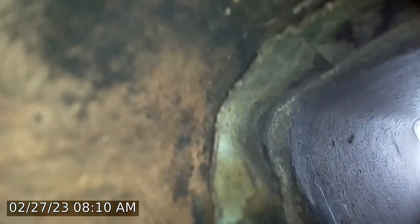Hold up. Multiple cracks present. Open mortar joint. Another. Spin it. Another open mortar joint. Hold up. Oh, does appear to have flashing present within the flue as well.